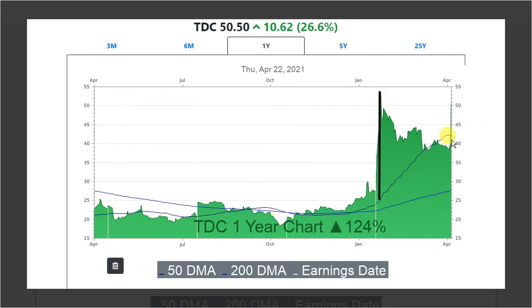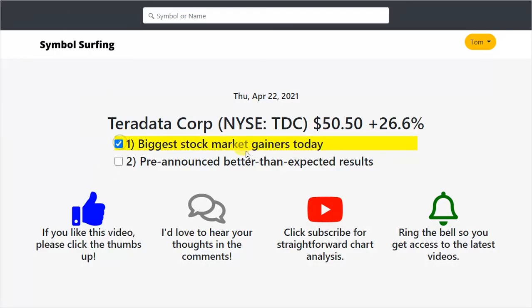So where we are now, even with this big move, I think the 50-day moving average is around 42 and the price is around 50. So right now we have about an $8 price difference. So with this huge news, and let me just catch up here, we talked about how it was the biggest stock market gainer.